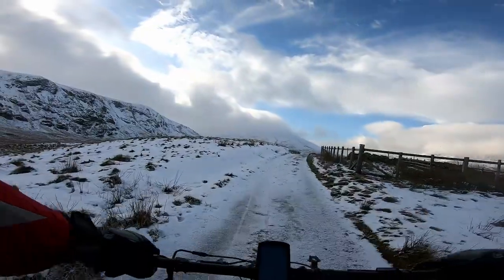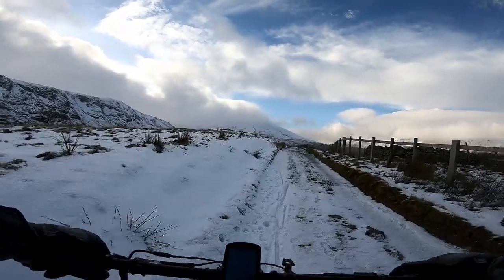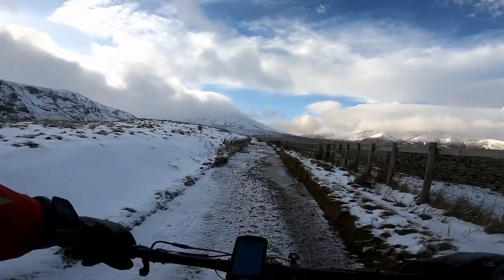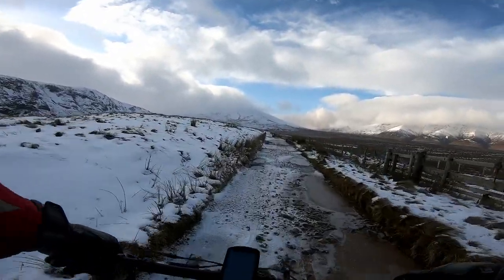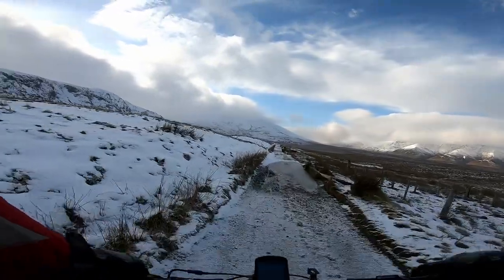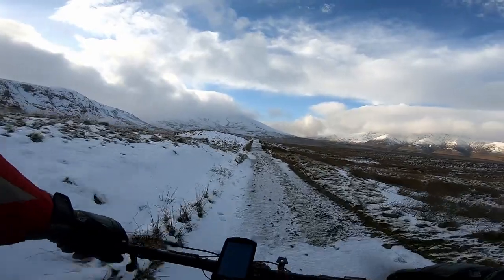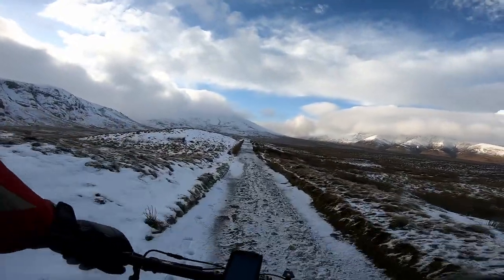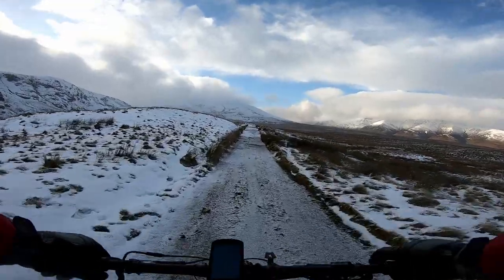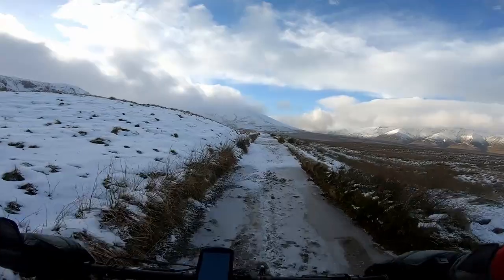We just took a little cheeky shortcut down off the descent bridleway to the coach road, just because it was such heavy going in the snow. And we weren't really getting any pedaling in. The wrong type of snow today. The top section was good though. I enjoyed the top section of the coach road, it was good. I mean, the descent off the Great Dodd.